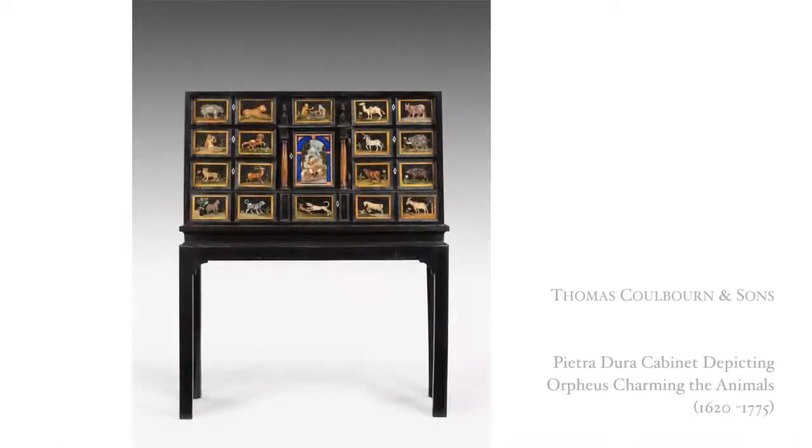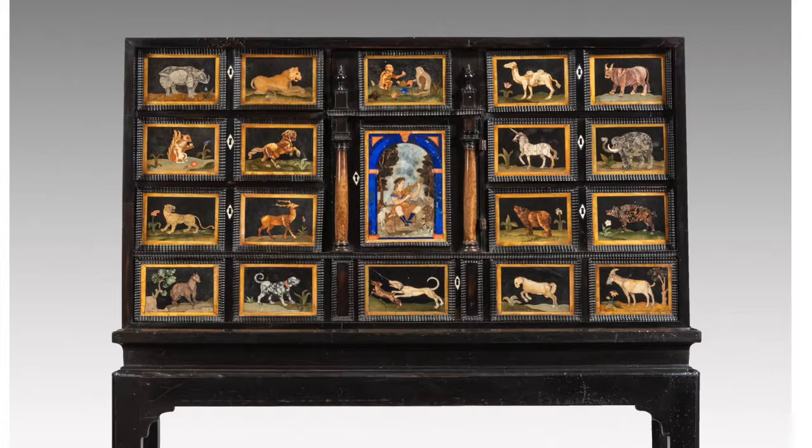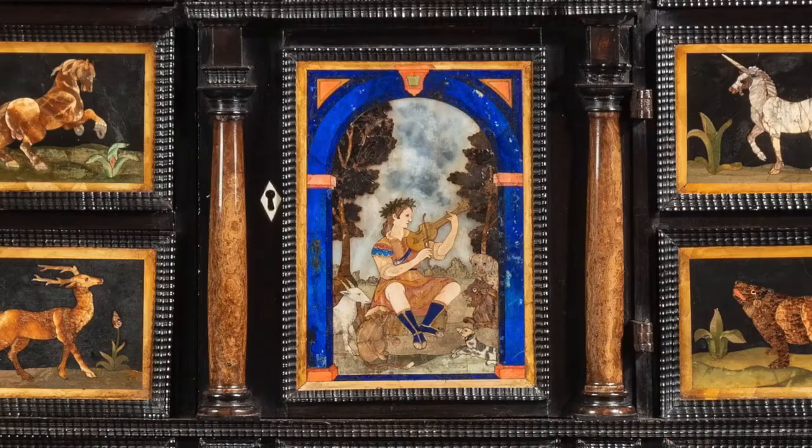We are now moving to the early 17th century, Florence, Italy. What we are looking at now is a pietra dura cabinet. Pietra dura means hard stones in Italian. It's a technique using fitted and polished semi-precious stones to make images.